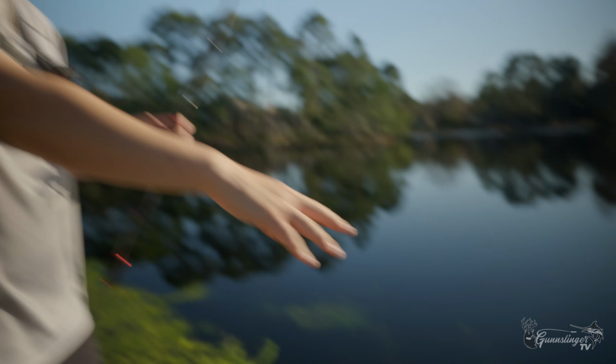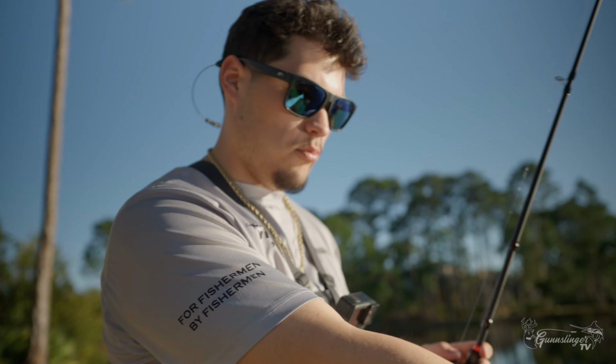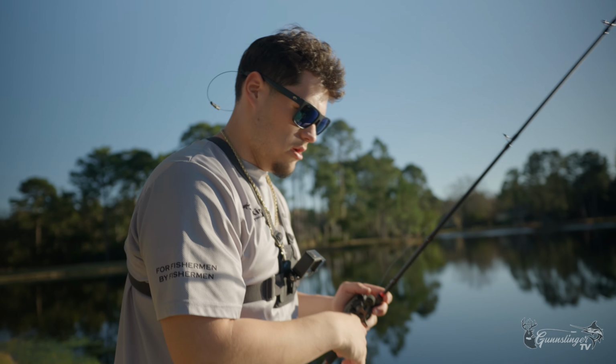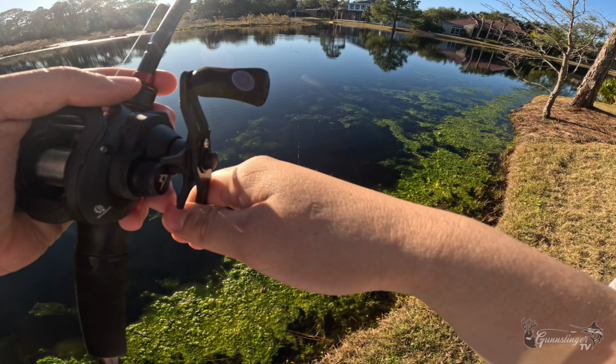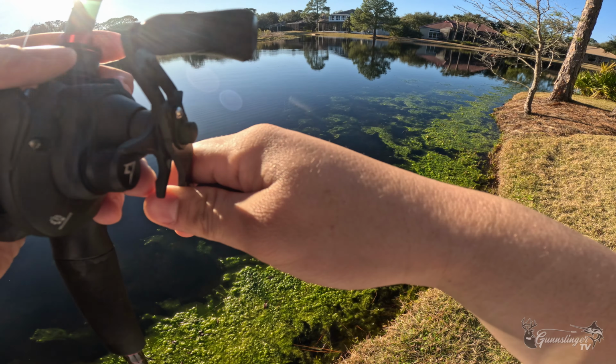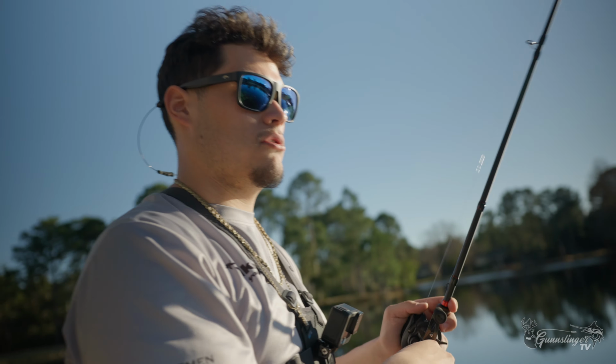But you see how it's open right there? Right there, there'll probably be a bed there. And there was already a bass right there a second ago, so I guarantee you there's one coming around March.